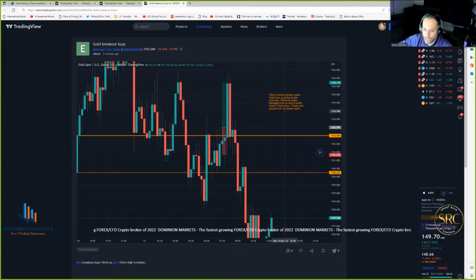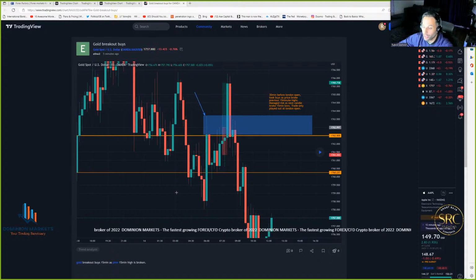Trade only played out at London Open. Yeah, so now you've got to take a look at this and ask yourself, where could you have given your trade a second chance? Because the only problem I would have, and this is something we've also talked about in the past, is that this wick is basically a rejection area. As the candle comes within this range, we don't know whether it's going to reject like it did before or continue moving back down. We don't know that unless it closes.